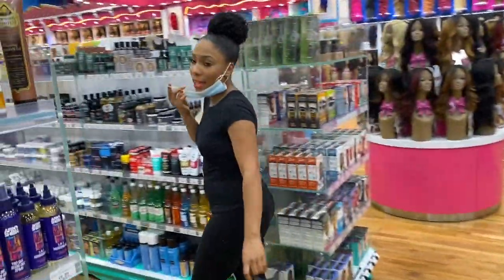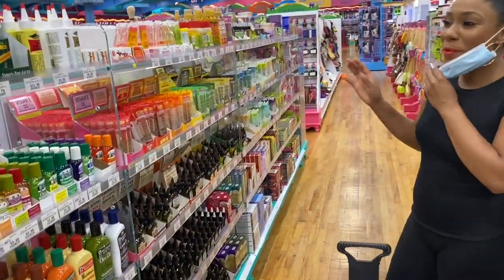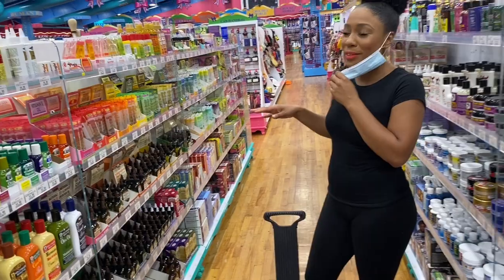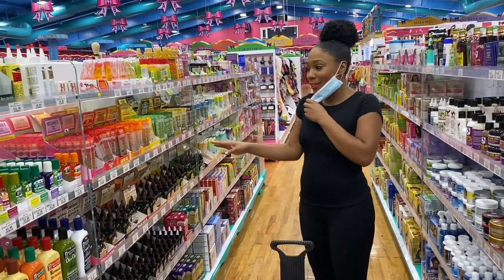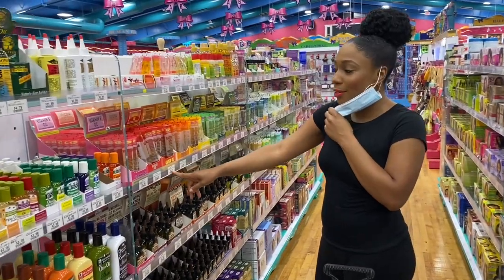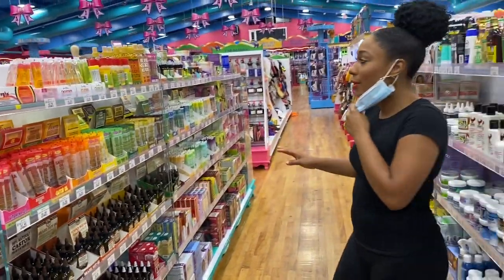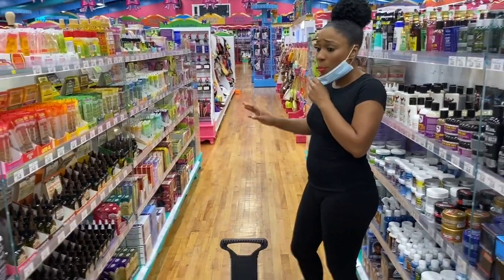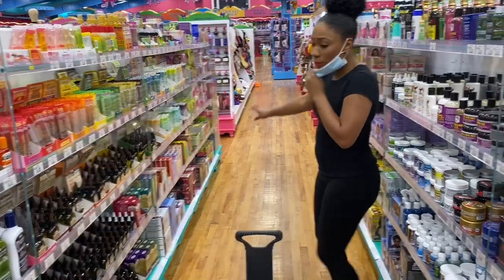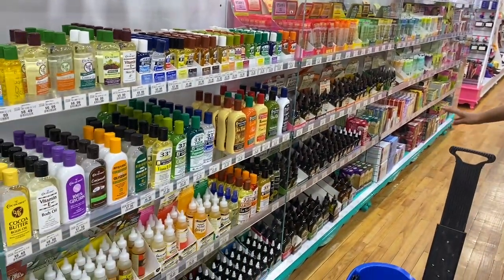Oh my god, yes. So this right here, let me put y'all on. In one of my previous videos, my 17 natural hair must-haves, my oil. So these are the oils that I use, and look how cheap they are. They're literally $1.49. And they're all natural oils, and they're literally amazing for your hair. And oh my god, they are fully stocked. But not only do they have the ones that I use, they even have all the different brands and all different types. This is crazy.